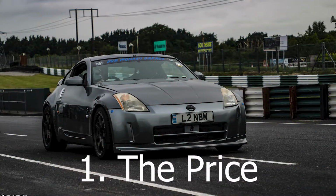Number 1, the price. The price of the 350Z has been on a steady decline for a while now. They were in no way expensive at time of release, boasting features such as Bose sound systems, heated seats, leather seats, the whole lot. Since the time of its release, there have been different variation model drops of the car. The DE model, which is the one that me and Lucas own. Then there is also the UpRev model. You kind of want to stay away from that one. It's just kind of a middle ground there.